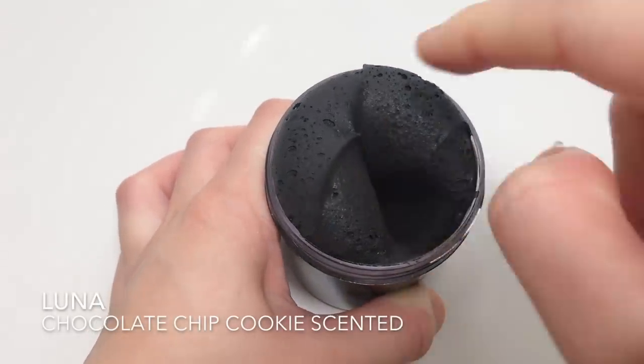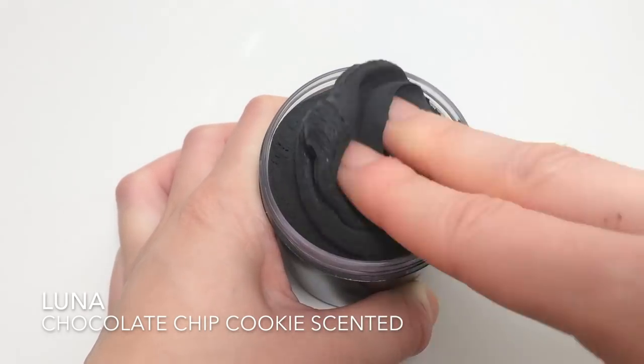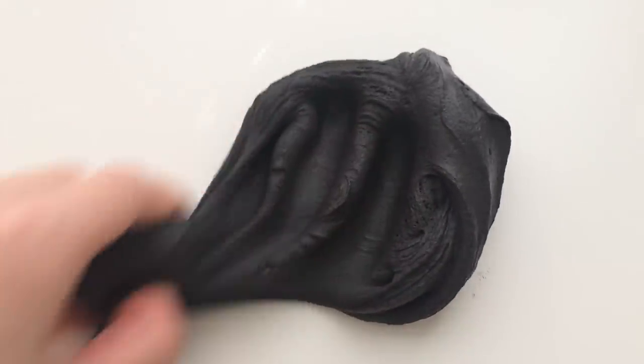This one is Luna, and it's a black butter, and this one is scented chocolate chip cookies, so it smells really good. And this one is just a super soft creamy butter slime. And by the way, if you don't know who Luna and Artemis are, they're actually cats from Sailor Moon.